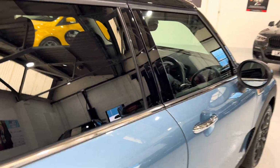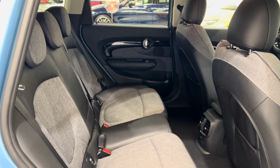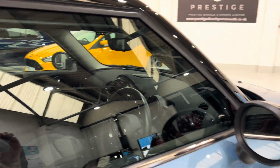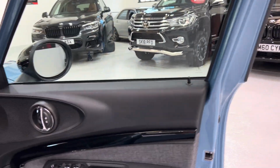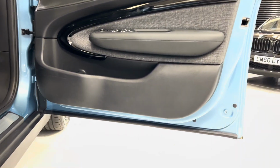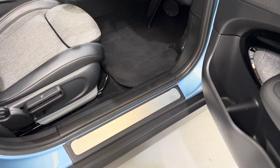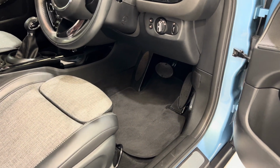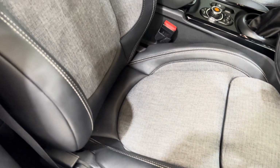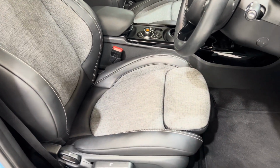So let's take a, did we do in here? I think we did, but just in case we didn't. All nice and clean there. So let's do the driver's door. Let's turn those lights off. So driver's door card, and then the seal. Little pedal area. Driver's seat. No damage.